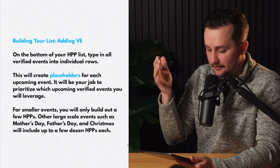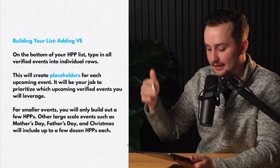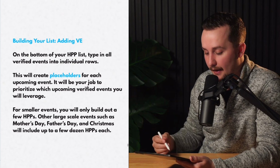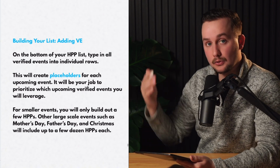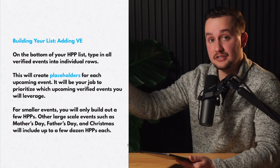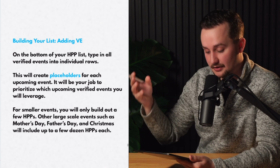So when working with verified events, what you're going to do is on the bottom of your master list, you're going to type in all of the verified events into individual rows. This will create placeholders for each upcoming event, and it will be your job to prioritize which upcoming event you will leverage. So you may say yes to some and no to others, and you may wait on some and immediately jump on others depending on what time of year you are building this list in.